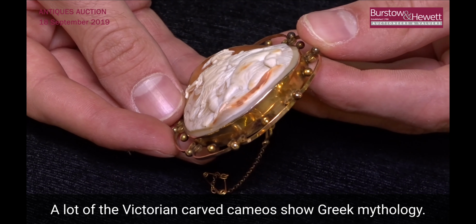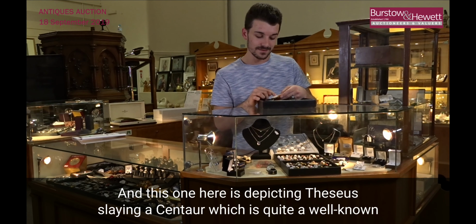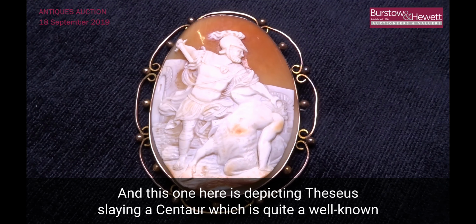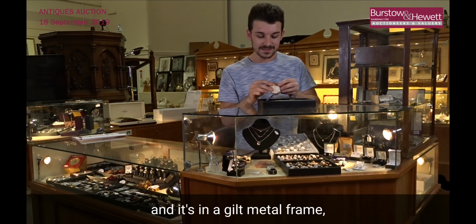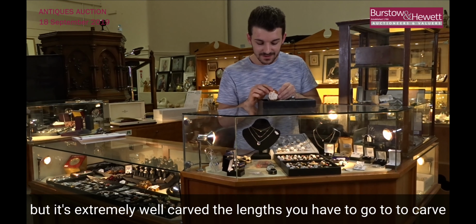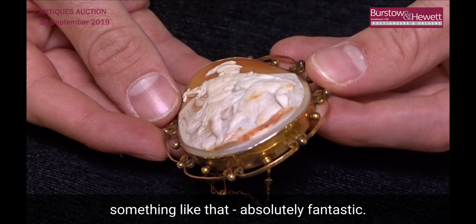So a lot of the Victorian carved cameos show Greek mythology, and this one here is depicting Theseus slaying a centaur, which is quite a well-known subject. It's going to be over 100 years old, this cameo, and it's in a gilt metal frame, but it's extremely well carved. The lengths you have to go to carve something like that, absolutely fantastic.